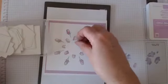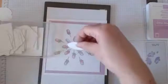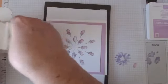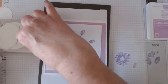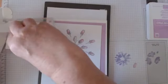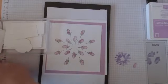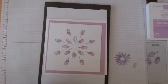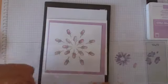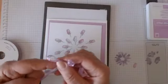Oh, what about that? No, too big. We want quite a small circle, I think. No, that's too big. No, too big. Oh dear. I perhaps should have left a bit more space. You know what I'm going to do? I'm not going to bother. I am just going to put a bow in the centre there. Let's tie another bow. And put the sentiment somewhere else. Or not put one at all.